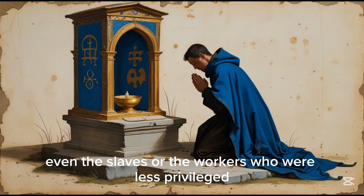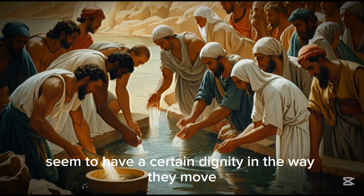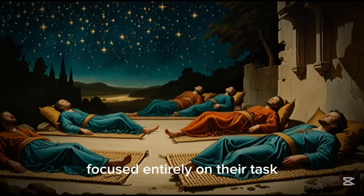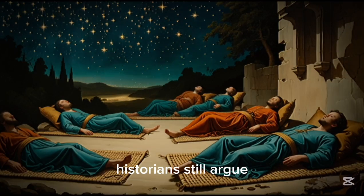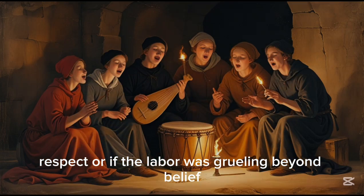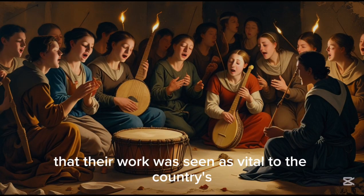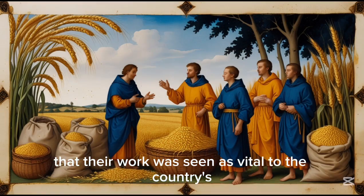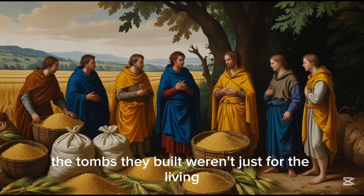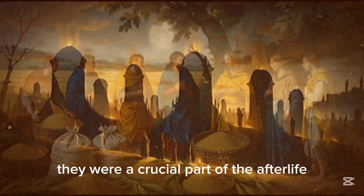Even the slaves, or the workers who were less privileged, seem to have a certain dignity in the way they move, focused entirely on their task. Historians still argue whether these workers were treated with the utmost respect, or if the labor was grueling beyond belief. But it's clear that their work was seen as vital to the country's spiritual life. The tombs they built weren't just for the living. They were a crucial part of the afterlife.